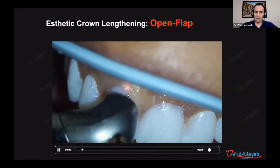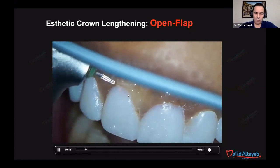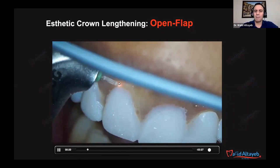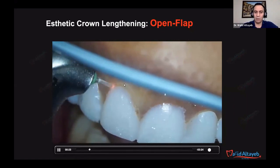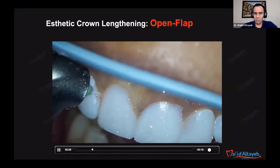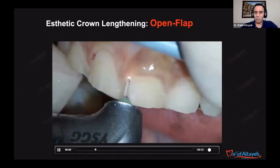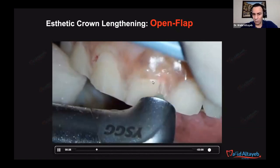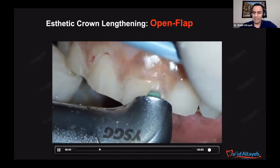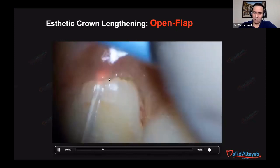We pick up a small tip, this MT4 tip, 400 microns, because we begin by marking the new margins on this mock-up. We mark it for all the teeth. So now this is prosthetic-driven periodontal surgery. After that, we begin the gingival contouring. But in this case, because we decided to make an open flap, it will be an internal gingivectomy. We finish everything with gingival contouring.